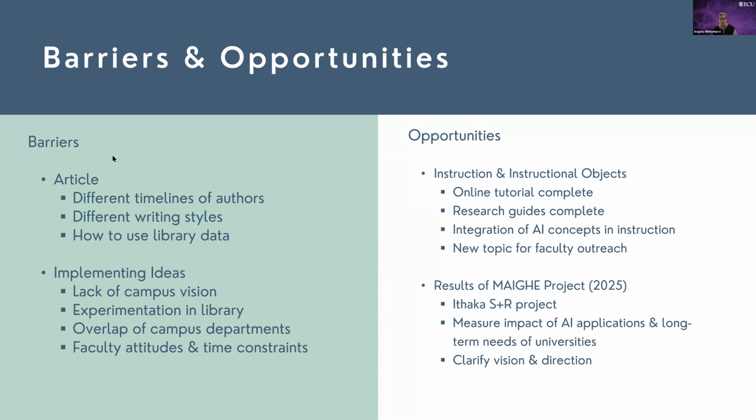As far as the opportunities are concerned, I have completed an online tutorial that I have pushed out to my faculty. Once I get any bugs worked out, we're going to push it out to the entire university related to generative AI and research. Several of my colleagues have created research guides, both for students and for faculty members as well. Some of us are starting to integrate AI concepts into instruction. And I do think this will be a good topic for faculty outreach. It may be a way to pull faculty into using the library services, even if they hadn't in the past, or maybe they did before the pandemic and then they haven't come back since the pandemic. Maybe this will be another way to pull them back in.